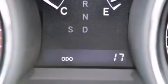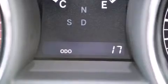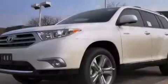rear view mirror, a power rear lift gate, and the leather seats provide great support and create an overall luxurious feel.